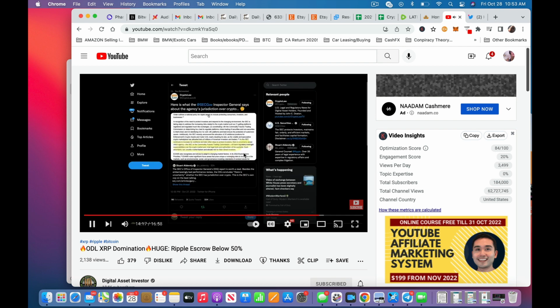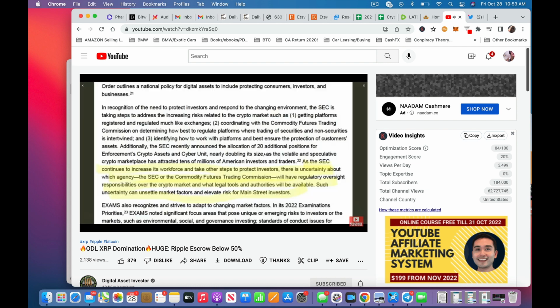Crypto law put that out. Here's what the SEC IG says about the agency's jurisdiction over crypto. Basically says such uncertainty. Well, I'll read it: As the SEC continues to increase its workforce and take other steps to protect investors, there's uncertainty about which agency, the SEC or the CFTC, will have regulatory oversight responsibility over the crypto market and what legal tools and authorities will be available. Such uncertainty can unsettle market factors and elevate risk for Main Street investors. Yeah, it's kind of what they want to do, but it'll all get settled.